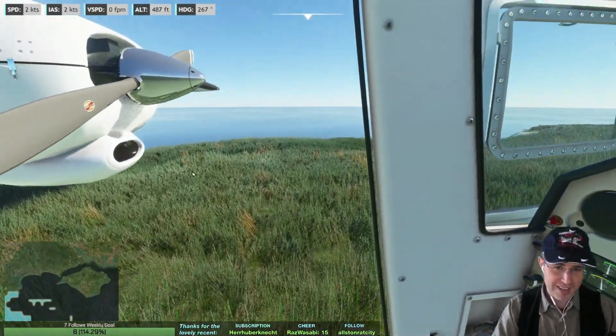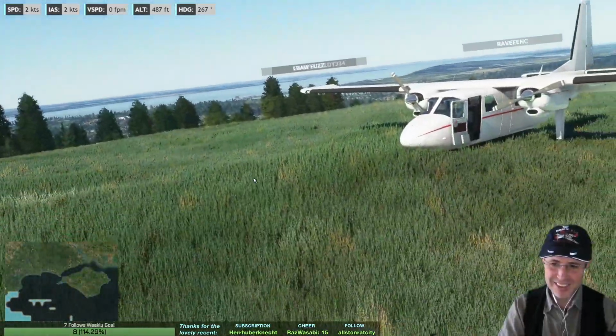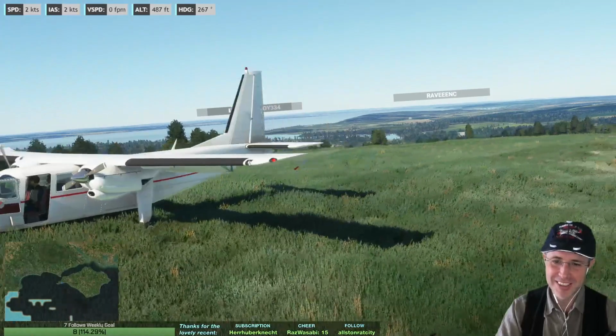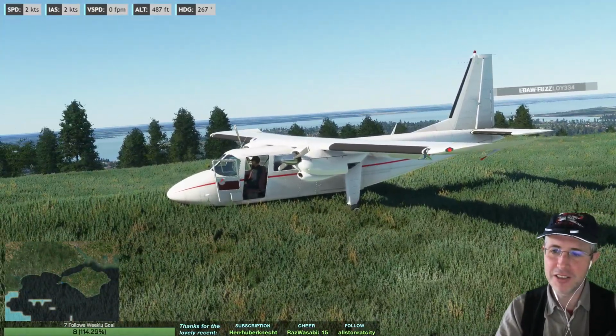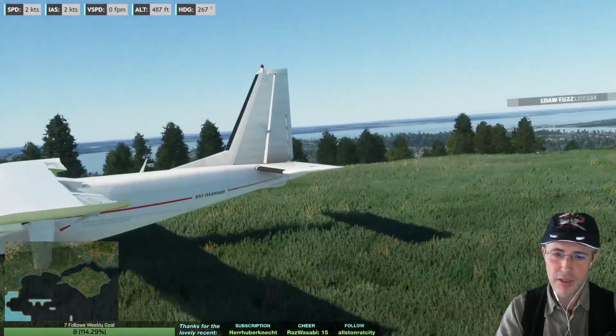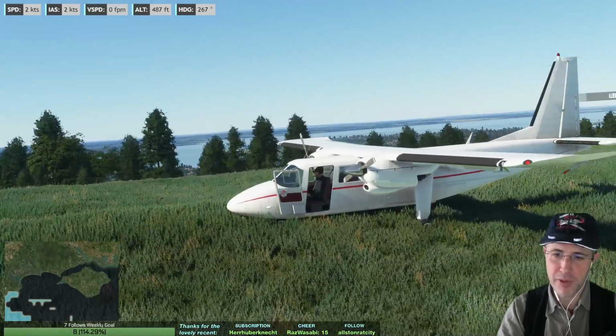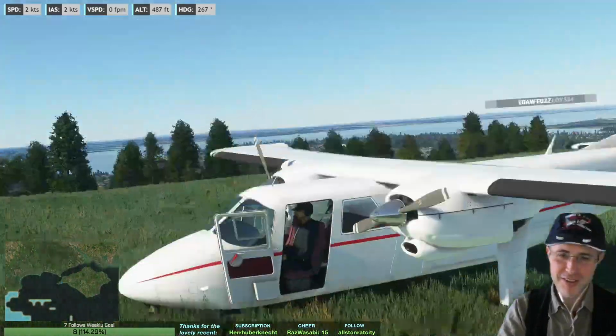Oh, look at that. That is awesome. Look at that, you can open the door. They just have to do it like Elite Dangerous, they have to add a legs simulation for this, so you can step out of your airplane and go eat some fish and chips. So cool.